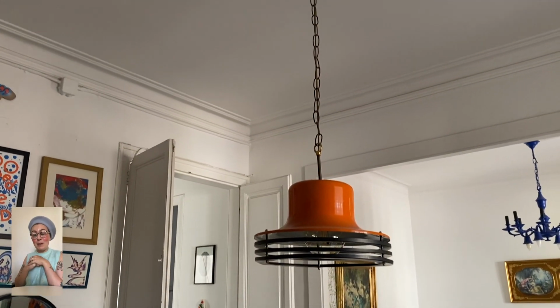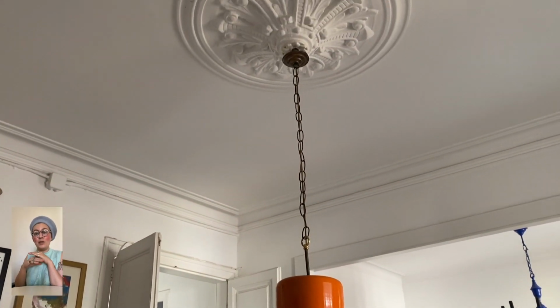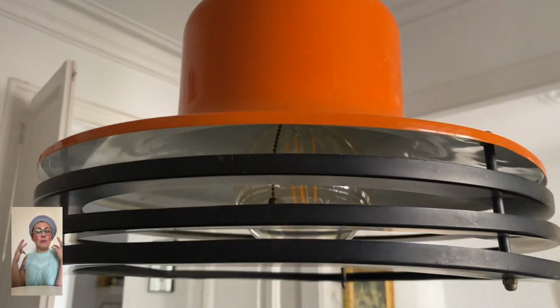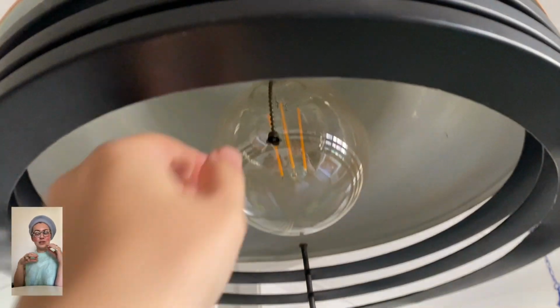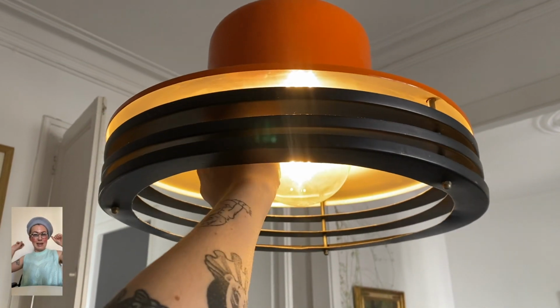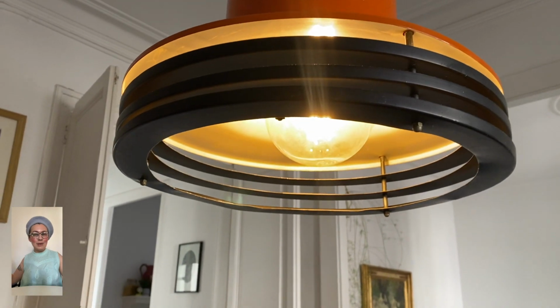And this lamp I picked up from Hospital San Pau, which is one of the biggest Art Deco buildings in Europe. I couldn't believe it. Again from Wallapop, the same place as the table. It's just the most perfect lamp ever. I wanted something to mirror the blue chandelier but in an equally bold colour, and look how it turns on.